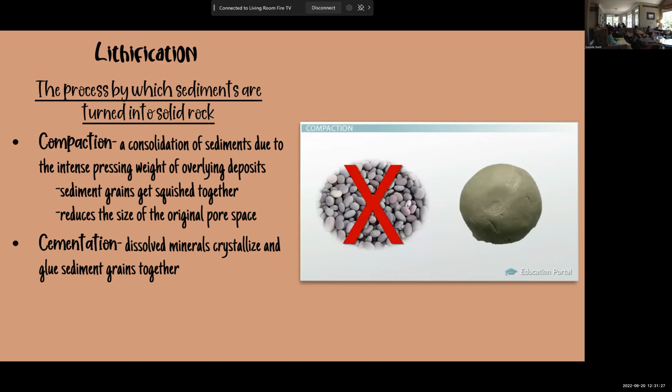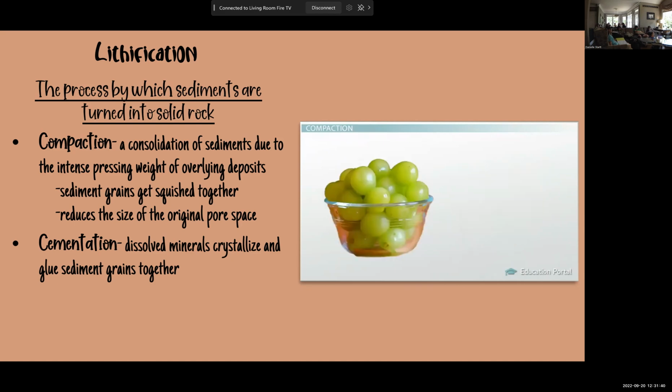So you'll have a dissolved mineral, usually a crystal mineral, in solution, like we had today. It'll fill in all the cracks, and that's like a glue that holds it all together. So dissolved mineral crystals will hold it all together.